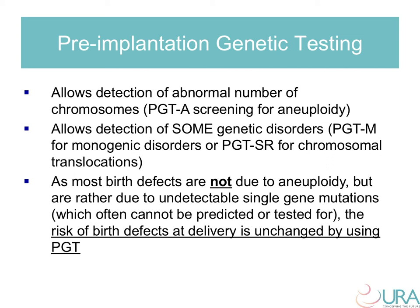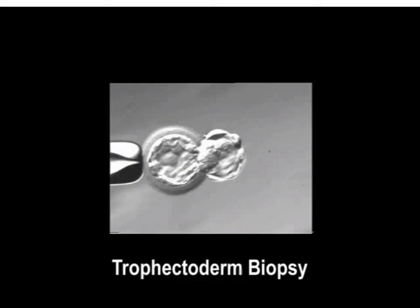The other 2 types of testing, pre-implantation genetic testing for monogenic disorders, PGT-M, and pre-implantation genetic testing for structural rearrangements or translocation, PGT-SR, are performed to determine if the embryos carry specific known genetic mutations, like sickle cell anemia or cystic fibrosis. This procedure is performed if a couple is already known to be at increased risk for passing along a specific disorder, and they can then try to avoid passing that disease onto their child. This video demonstrates how the embryo biopsy is performed.